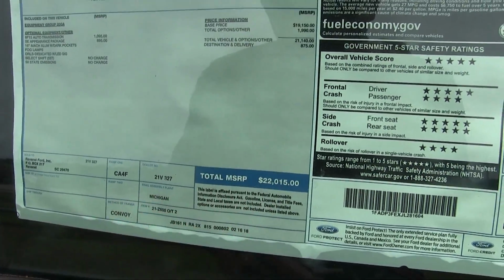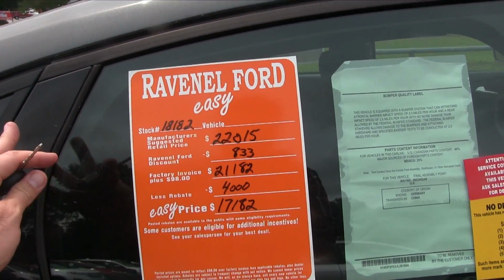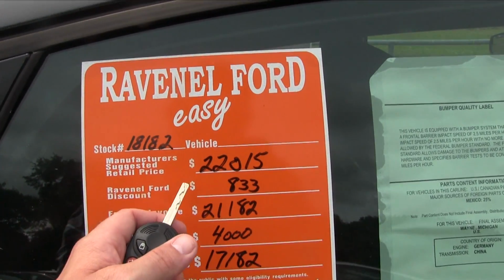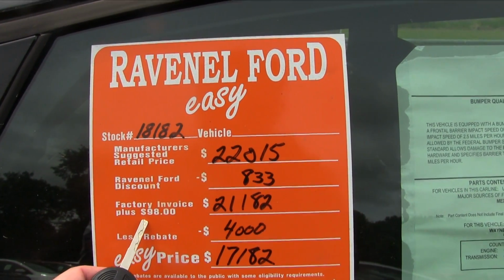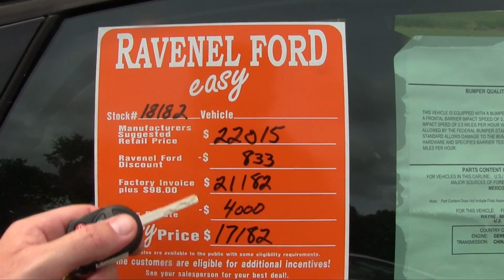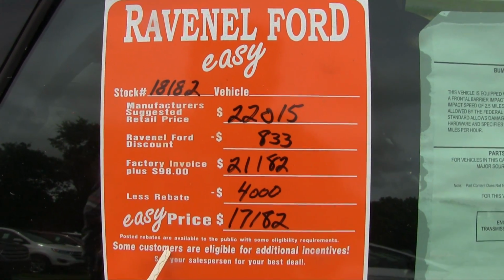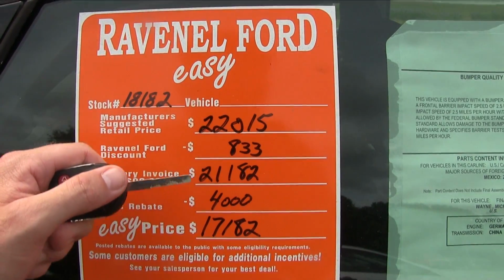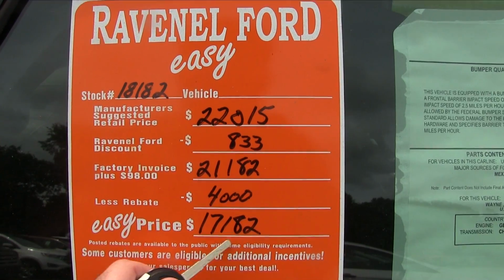Let's go show you what the Ravenel Ford price is. Like I always tell you, Ravenel Ford sells all new vehicles for $98 over invoice plus incentives or rebates. So there's that $22,015 there. You have an $833 discount. $98 over invoice is $21,182. So not a whole lot of markup spread in a car like this. Less rebate, $4,000. That puts your easy price at $17,182. So that is a big difference from retail to the Ravenel Ford Easy price.